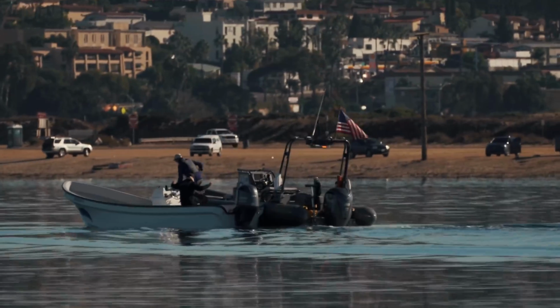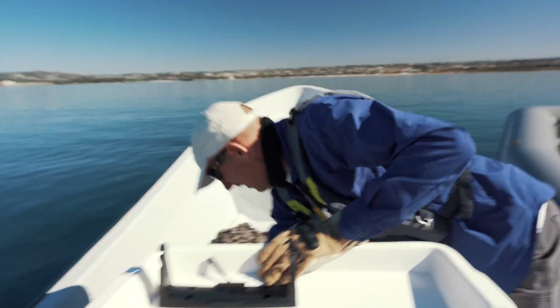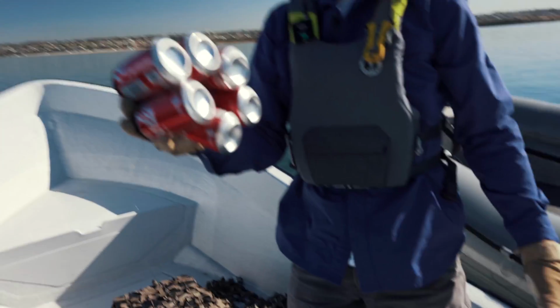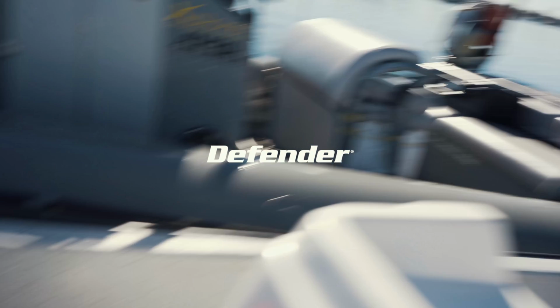The narco boat didn't stand a chance. Oh, I got you now, buddy. Now that is a lot of coke. We got a live grenade!